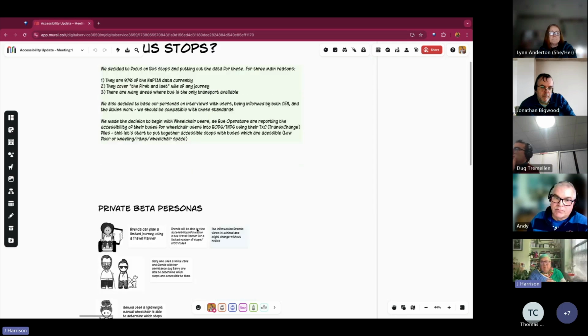We decided to begin with wheelchair users because bus operators within their Trans Exchange will put in whether or not the bus is accessible, whether the bus has the ability to drop a ramp and has a wheelchair space. That's one of the requirements for a lot of people's Trans Exchange. So we know there are accessible buses driving around, but we don't know if where they stop, somebody can hop on or off the bus. And just filling in that little piece of information is going to unlock a lot of ability for people to plan travel and to think about traveling.